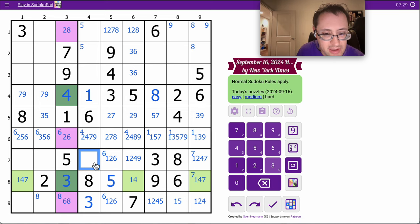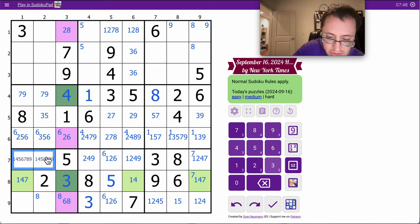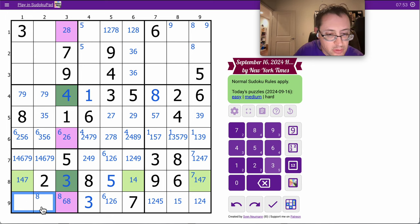See, this is 1, 3, 5, 6, 7, 8. Down to 2, 4, 9. Not that that helps me much. These two are not 2, 3, 5, or 8. These aren't 2, 3, 5, or 7, so we're down to 1 or 9. An even digit to not include 8.